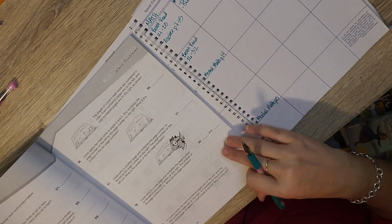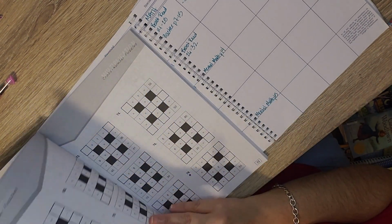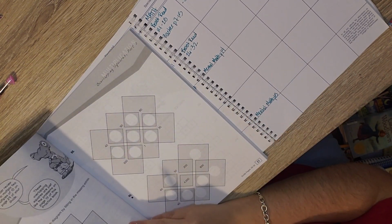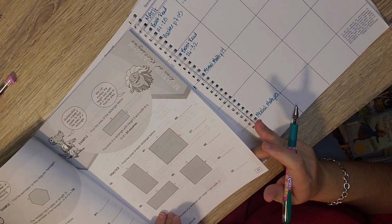So I'm going to split this into 2 days since I have that flexibility right now, to 29. Okay. These are definitely more difficult. Okay, so we'll do.